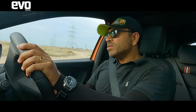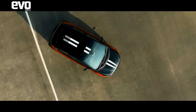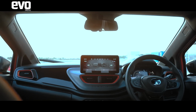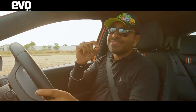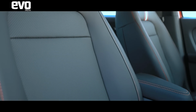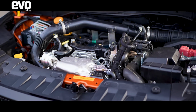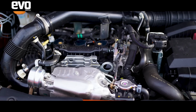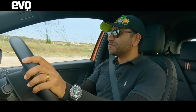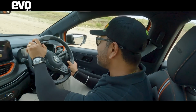The Altroz Racer is more than your regular Altroz. On the outside, it looks more sporty. It's got the black bonnet, the black roof, and similarly on the inside, it's got this orange accenting, the better infotainment, the digital cluster. So definitely this is a step up. And out on the track, ventilated seats, it works really well. But the real magic is in the stuff that you cannot see. Under the hood is the updated 1.2-litre turbo-petrol engine, which has been taken from the Nexon. It puts out 118 bhp, 170 Newton meters of torque, and it lets you really send it round the track.